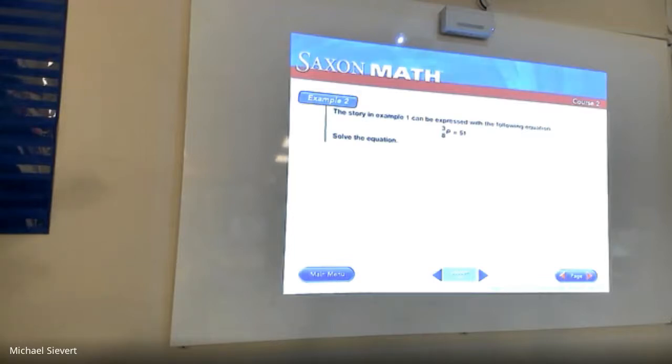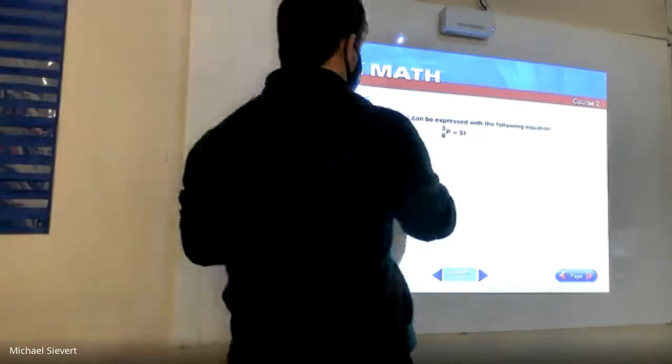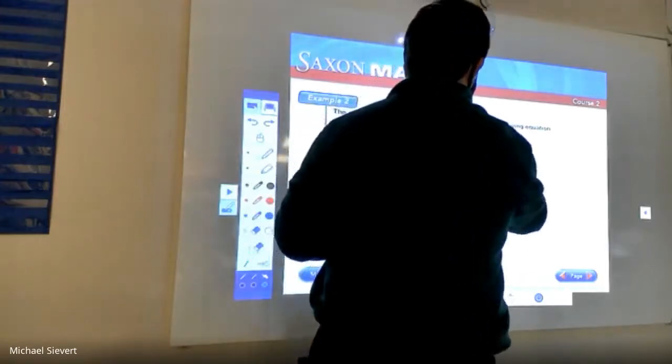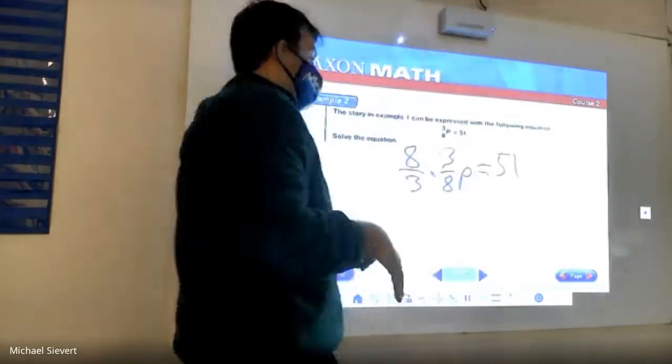The objective, the goal of equations like this, is you have to get the variable, which in this case is P, by itself. You need to get it alone. So in order to do that, I'm going to take 8/3 times 3/8 P equals 51. I'm going to stop right there. There's going to be more to it.